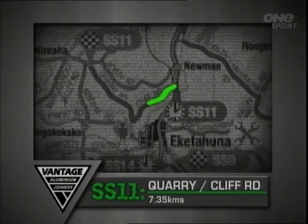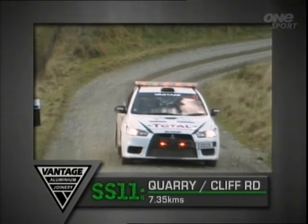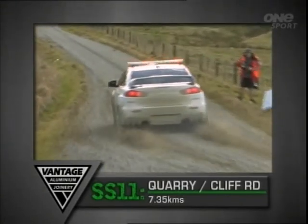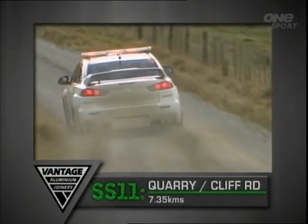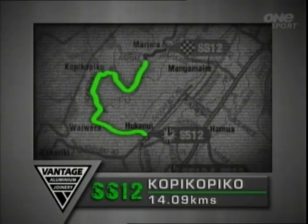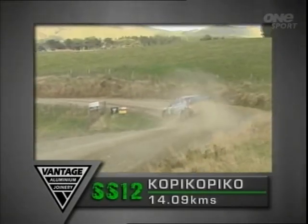After service at Ikitahuna, we head out to do a small group of 3 stages. Special Stage 11, Quarry Cliff Road, is only 8 kilometres long, but is still a real tricky stage. Not so tight and twisty, and through more open farmland, this stage is still very narrow, and you certainly don't want to end up in the ditches that line the edge of the road. Kopiko Pico is Special Stage 12 and one of the more open and fast stages of the rally. This stage is really good fun to drive on, as the road is quite predictable and the flowing high-speed corners are a real buzz to drive with pace notes.